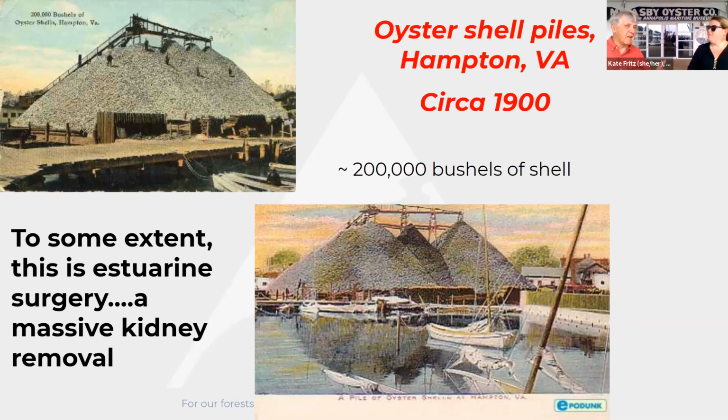Yeah. In some of the restoration work that's being done, and by the way, the restoration work on oyster beds, those are the biggest efforts in the world. Wow. So this is spectacular. Yeah. Trying to reinsert a kidney into the bay ecosystem. Okay.